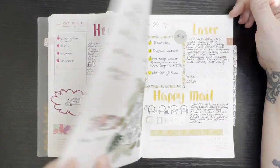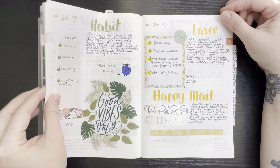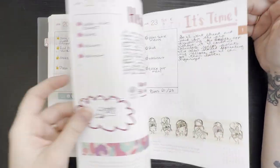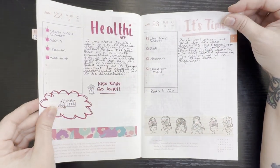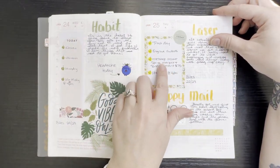Let's see. Yeah, so here is where I started changing, getting away from this checkbox that I was doing every day, drawing it in here. Instead, I started using stickers.